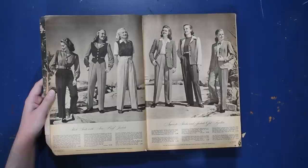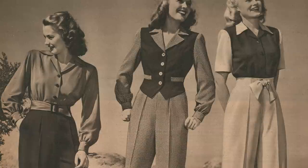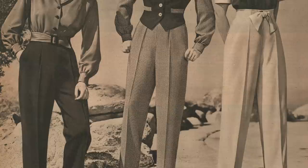We have lots of high-waisted trousers, very menswear-inspired silhouettes, including these boxy jackets here, but so stylish, so chic, such a great look, honestly. I love it. Especially, I like it for me, but I really like it on other people.